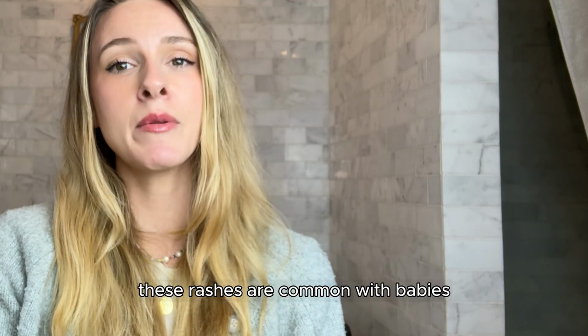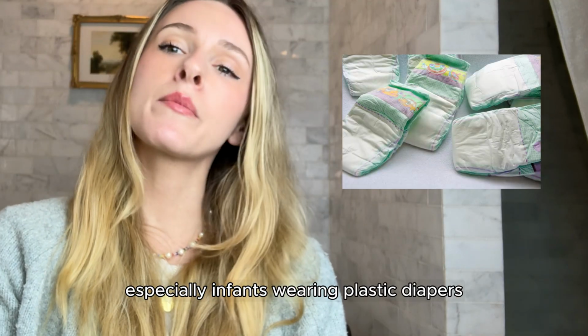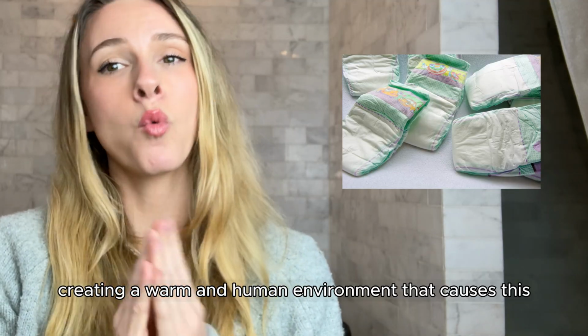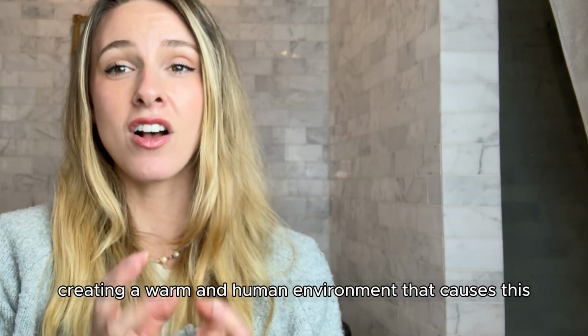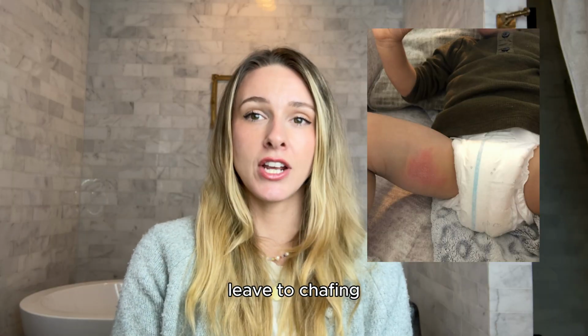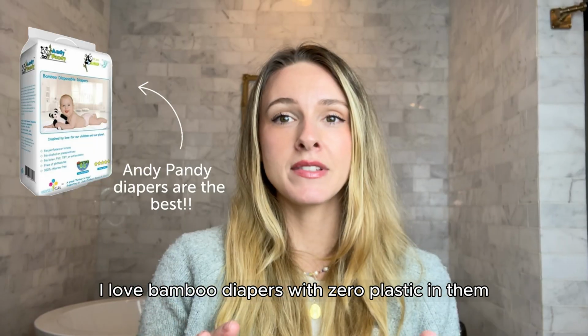These rashes are common with babies, especially infants, wearing plastic diapers. The material traps moisture against the skin, creating a warm and humid environment that causes this irritation. Friction from tight-fitting plastic diapers leads to chafing. I love bamboo diapers with zero plastic in them.